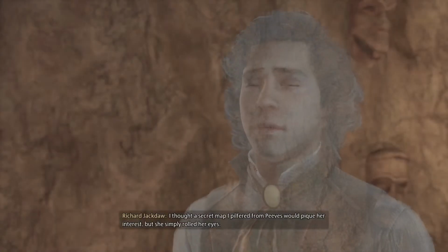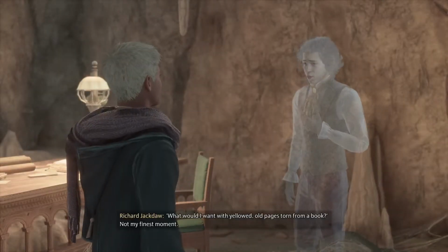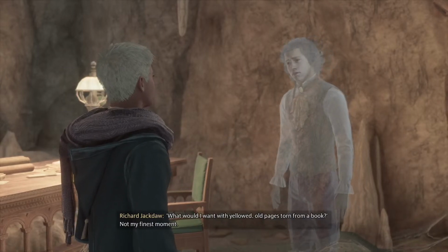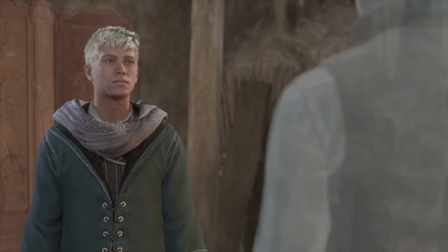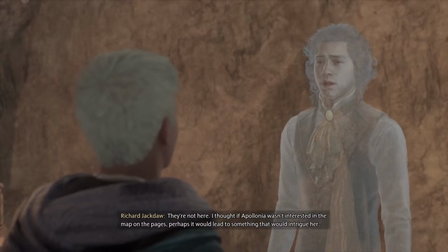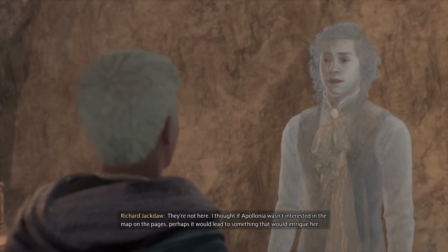I thought a secret map I pilfered from Peeves would pique her interest. But she simply rolled her eyes. What would I want with yellowed old pages torn from a book? Not my finest moment. I'd like to have those pages if you don't mind. They're not here. I thought if Apollonia wasn't interested in the map on the pages, perhaps it would lead to something that would intrigue her.